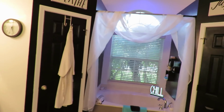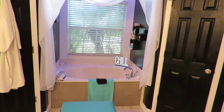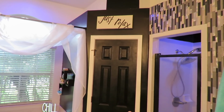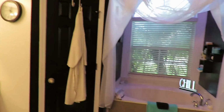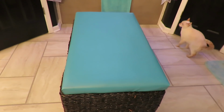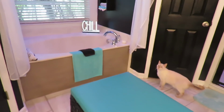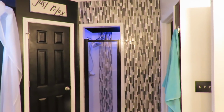As you can see, it's got the garden tub in here, which I also redid in concrete on the front of it. You got the walk-in closets. You got Just Relax over there, Breathe over there, and then have an ottoman in the middle of the room. And the great thing about that ottoman is if you lift it up, there's a cat litter box underneath it. So the cats can go in on the side, and that way you have a litter box, but nobody sees it. That's the shower over there.